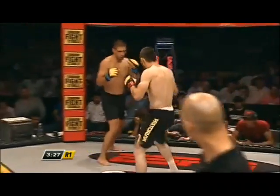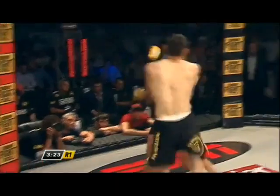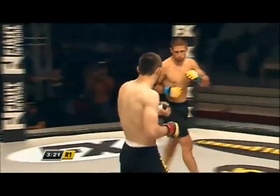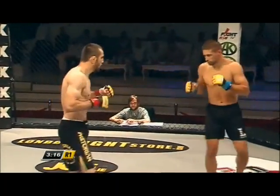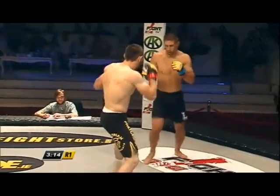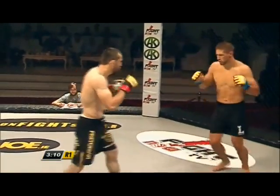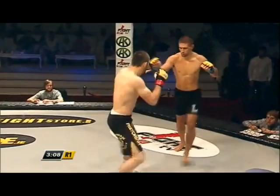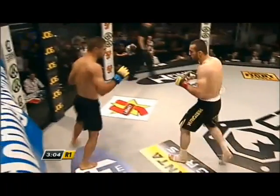Yeah, double right hand to close the distance from Isaev. And I think you can see a little bit of uncertainty in the defensive guard of Viktor Halmi during those exchanges. Yeah, Isaev is very clinical with everything. Viktor Halmi needs to stay mobile, needs to be aware at all times, really concentrated and stop moving back in straight lines like he's doing, because he's going to get that space closed up.